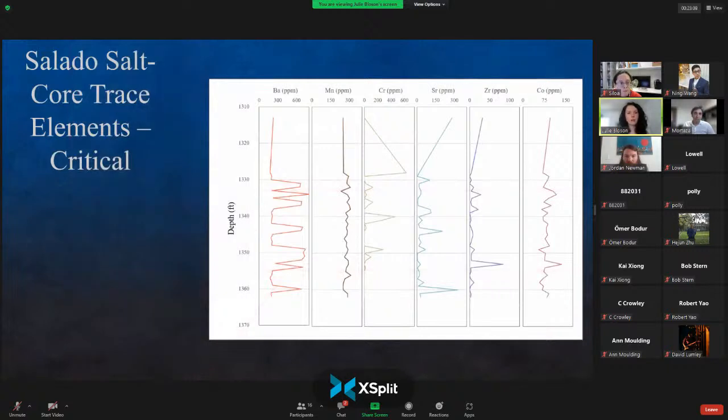Going through and looking at our trace elements again, we're looking at barium, manganese, chromium, strontium, zirconium, and cobalt. These are going to be our main ones. Going down, they kind of vary throughout. Our manganese is actually pretty consistent, but it's still at a pretty low ppm. It's about 300 ppm. Our barium is going to vary throughout. Our strontium is also varying throughout. Same with our chromium and our cobalt. Some of these can reach upwards of 600 ppm, but overall they're at pretty low levels, particularly for some of these non-rare earth element trace elements.